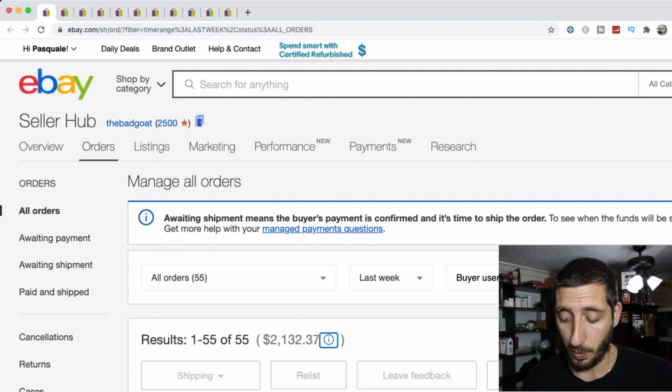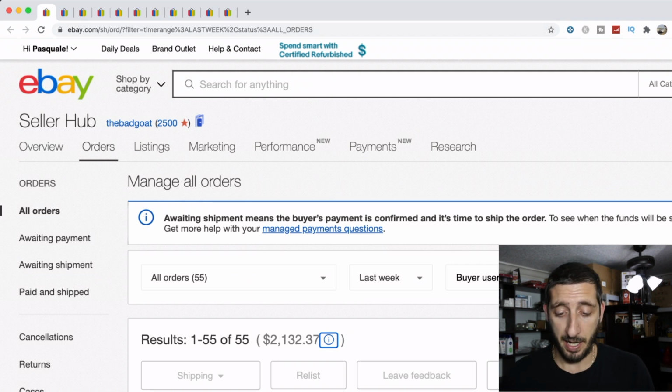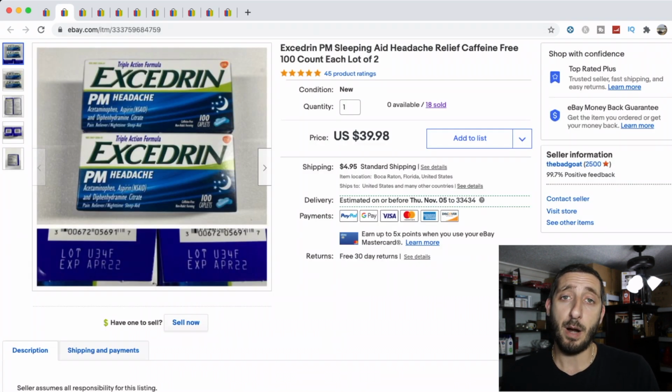55 transactions for $2,132, 10 different items, and the first one you've probably seen if you watch any of my other What Sold videos. When I was first finding these, there weren't really a lot of comps, and I was selling them really quick at like 16, 17 bucks a piece. So this time I actually found 60 of them and decided to put them up at $39.98 plus $4.95 shipping.